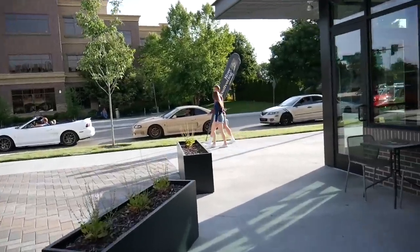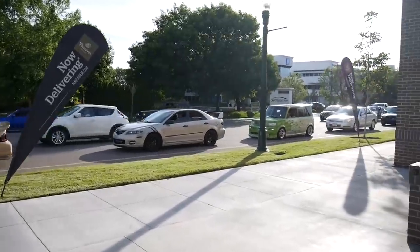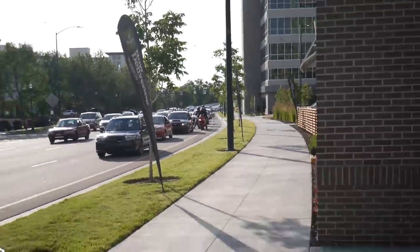So let's see what kind of line there is back around the corner here. So we've been sitting here for close to 45 minutes or so, and this has got to be slowed down by now. And not at all. Nope, not even a little bit.